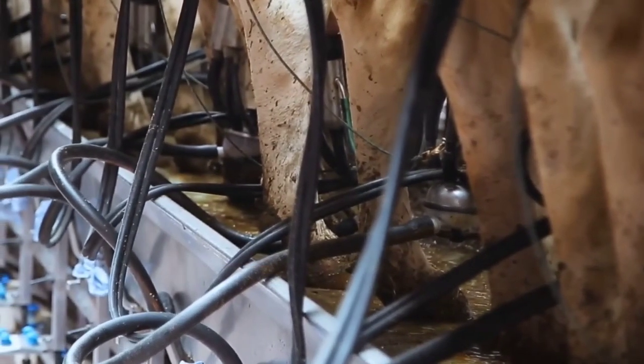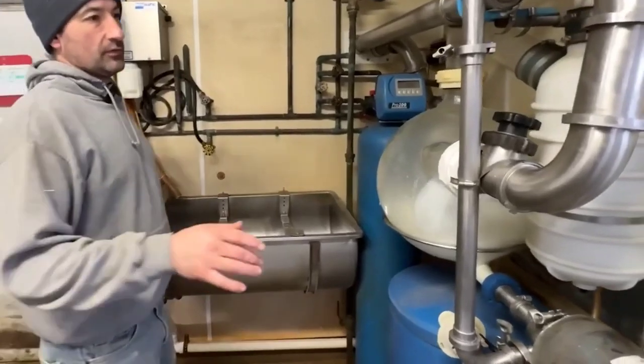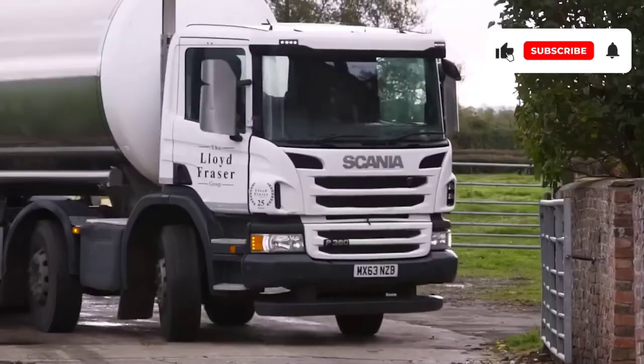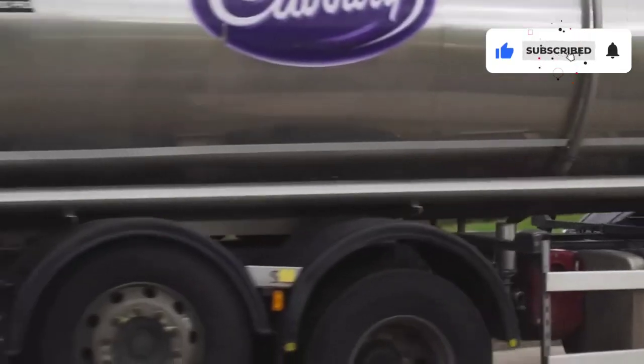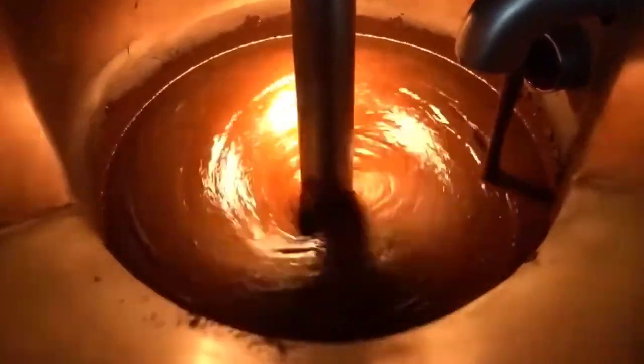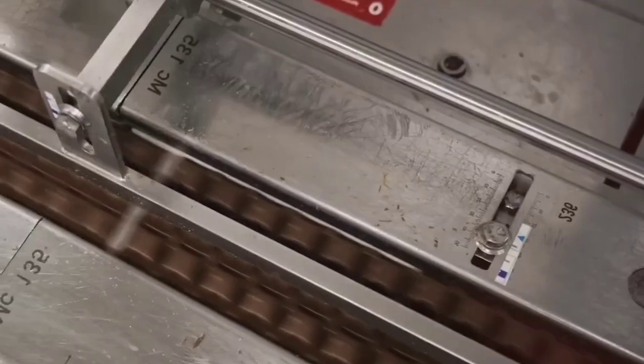Powdered milk is mixed with cocoa to create a smooth and creamy batter. The next step is refining, where the mixture of cocoa liquor, milk, and sugar is processed to achieve a perfectly smooth and homogeneous texture. This step is essential to obtain smooth chocolate that melts in your mouth, without lumps or impurities.